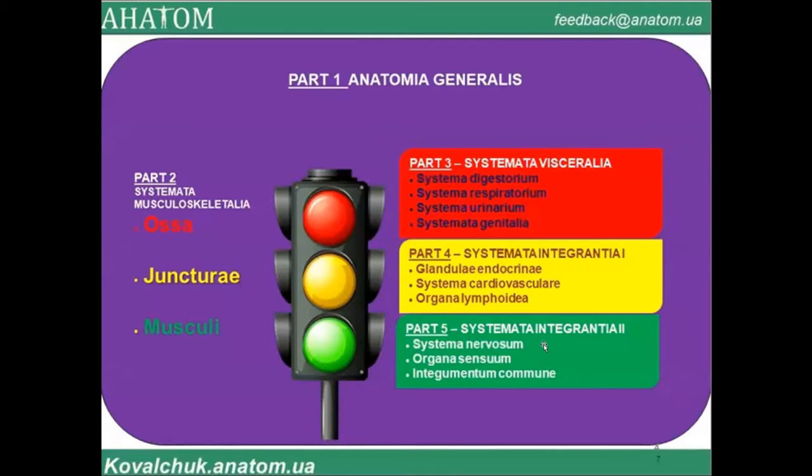Maybe you remember, please write in the chat what parts integument includes. If you know, please write in the chat what it is. Skin, hair, and nails. Not only, but thank you so much. Very quickly, please write other versions.